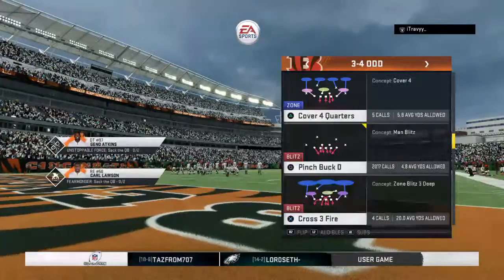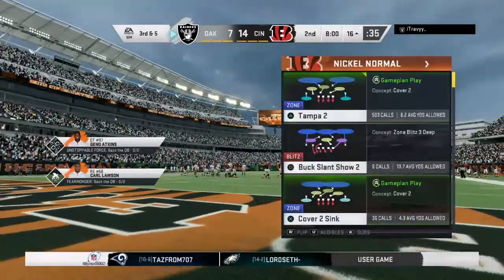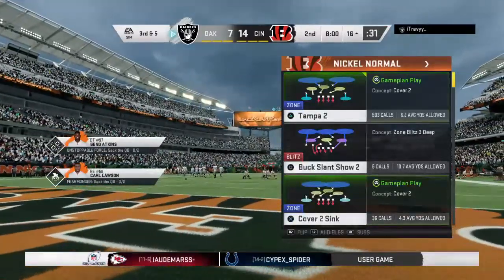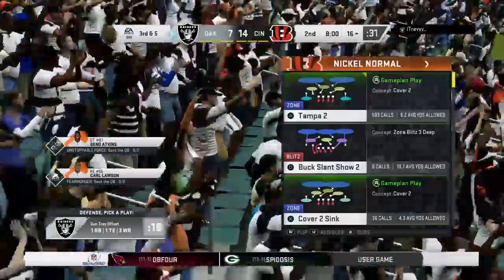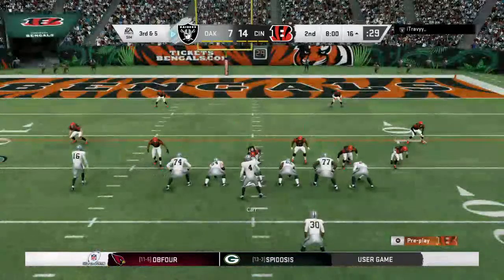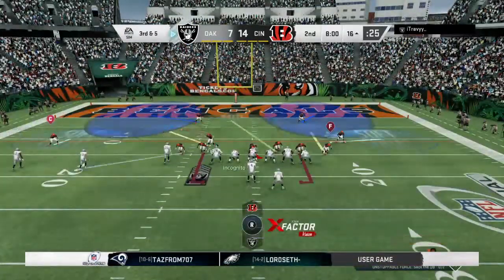Through one quarter, 14-7 our score. In need of a conversion on 3rd down. They had the big play to start the drive. Not much sense.